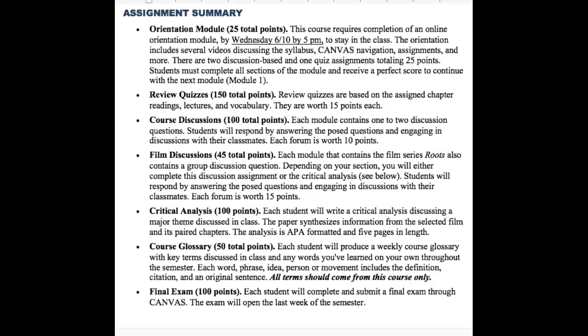You also have film discussions, right? Depending on the section, because this is such a large group of people, I've divided you into 3 sections. So depending on your section, you will either complete this discussion assignment or the critical analysis below. Students will respond by answering the posed questions and engaging in discussions with their classmates. The film discussion forums are worth 15 points each for a total of 45 points.